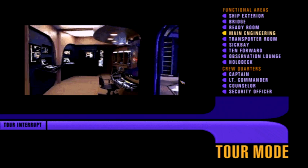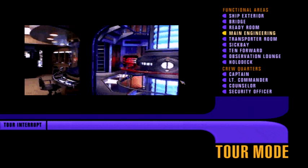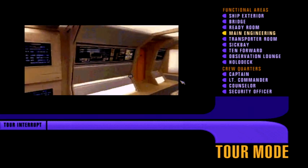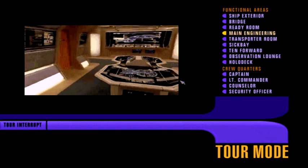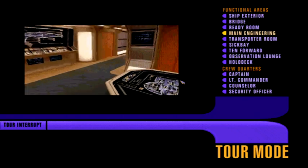Deck 36, main engineering, the very heart of our starship. Without the massive amounts of power being generated by the matter-antimatter reactor, not only warp travel, but our very survival in space would not be possible. These critical systems require constant fine-tuning and round-the-clock attention.